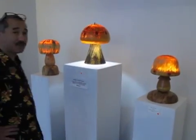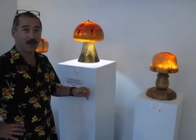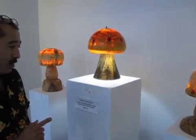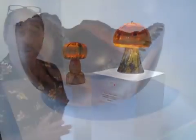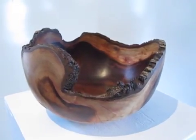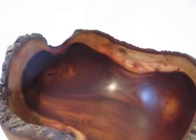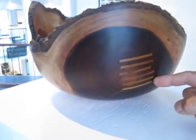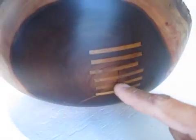Well, what we have here are some beautiful lamps that are turned by two of our turners. One is Taira Yoshimura, the other is Dale Kurakawa. This is a beautiful piece of Milo here with a natural edge where you can see the bark on the wood, done by Aaron Hammer. Here you can see he's put in some wood patches to prevent any cracking along the pith.